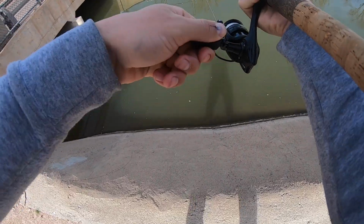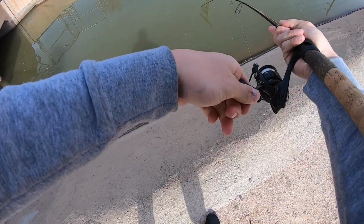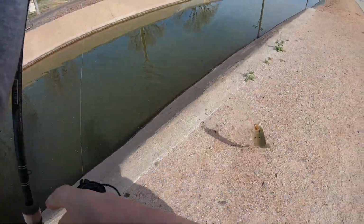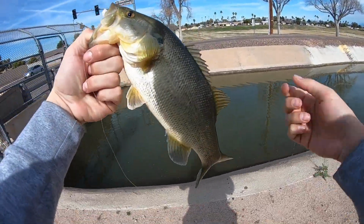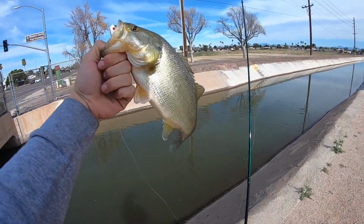This is a powerful bass. Powerful. He's a thick bass. Oh man. He's thick. Check this fish out, guys. We got a thick old bass. Oh my goodness. That is insane.